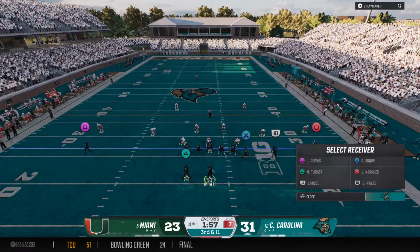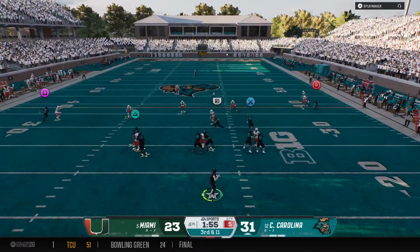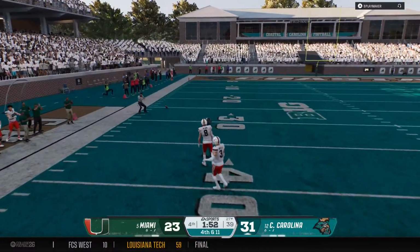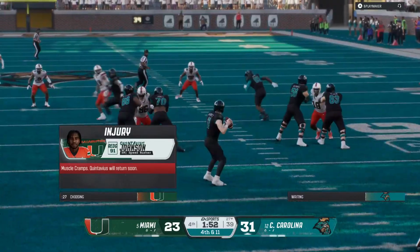Quarterback changing the play now at the line. To throw, it's Barnett. Deep shot to the left side. That one falls incomplete. They tried to press it deep, but now it brings up 4th down.